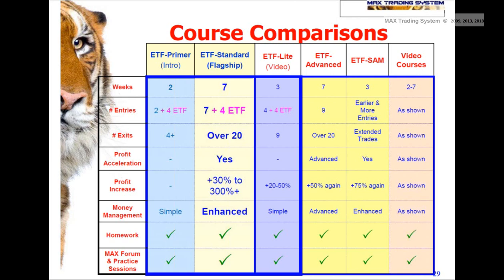The ETF Primer is a subset of the ETF Standard course, and obviously it is not as profitable, but it is a complete system. You can take the training in a 2-week period versus 7 weeks for ETF Standard, but we strongly recommend that you begin with the ETF Standard. If you have at least 4 or 5 months of experience in trading, it is perfectly fine and recommended that you begin with the more profitable level of the Max system, the ETF Standard.